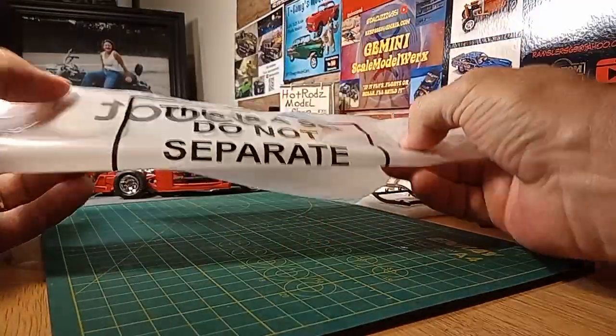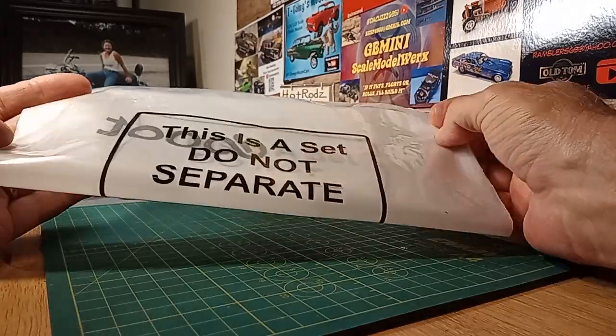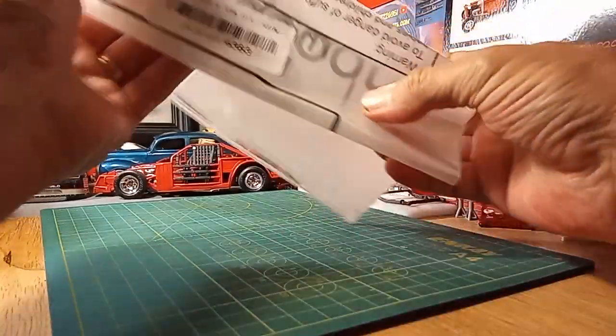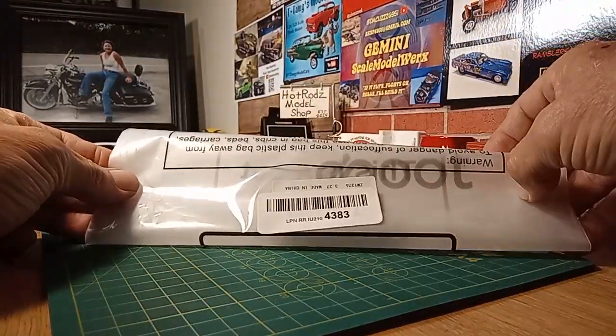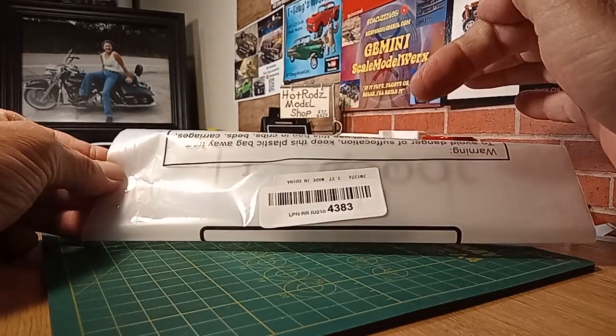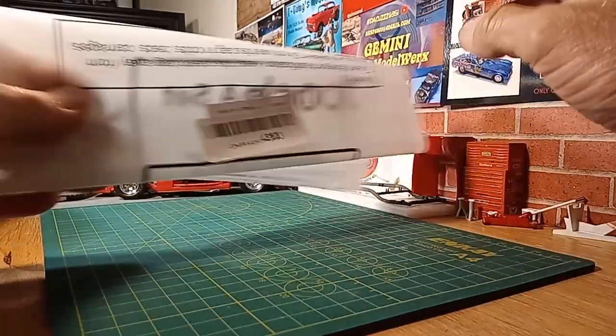Comes as a set, man. There is 9 sheets of this stuff. I'll show you here in just a second. Here's the part. Oops, upside down, fellers. Here's the part number. I suppose that you can order this stuff from Amazon. If I ain't mistaken, it was $9.99 for 9 sheets, man.